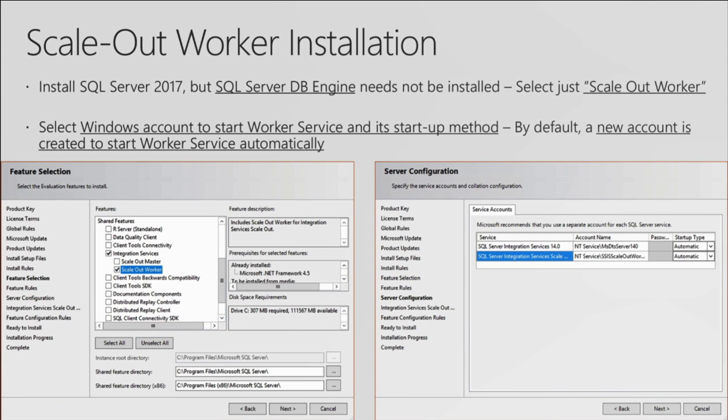Now you have the Scale-Out master installed. Let's see how you install the Scale-Out worker. On the Scale-Out worker machine, or multiple machines, you also need to install SQL Server 2017. But in this case, you don't have to install the database engine. You just install the SSIS, and you select Scale-Out worker. And here, similar to the Scale-Out master installation, you have to select a Windows account to start up the worker service. By default, it will be a new account, and by default, it will be automatically started.